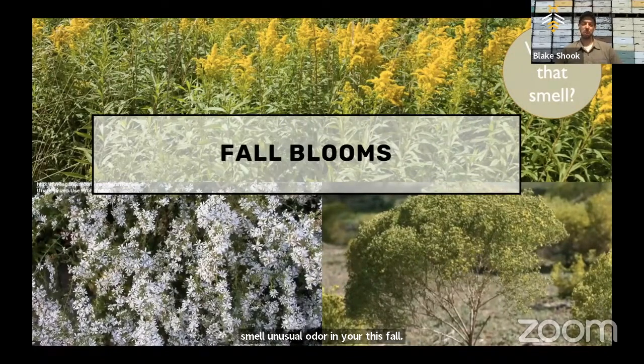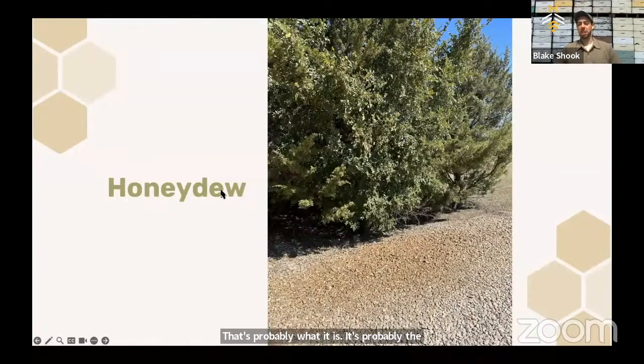It's probably the goldenrod. You may also see some honeydew, and I love this picture because this is a tree that has a lot of honeydew in it. You see this wet tan look all over the ground as honeydew that's just raining out of this tree. And of course, those are the little bugs that produce a nectar-like substance on trees. And the bees will actually go and lick it up like nectar. Usually it's not a tremendous amount, but some years you actually will get a fair amount of honeydew honey in your hive. If leaves on trees are looking kind of sticky, that's often from honeydew.